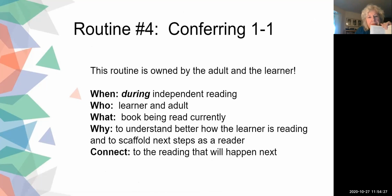Routine number 4 is conferring one-on-one. So we have read aloud, we have silent reading happening with your kids jotting down things around their understanding of their reading. And then you want to also have a time when you check in. So again, here's part of this accountability piece.